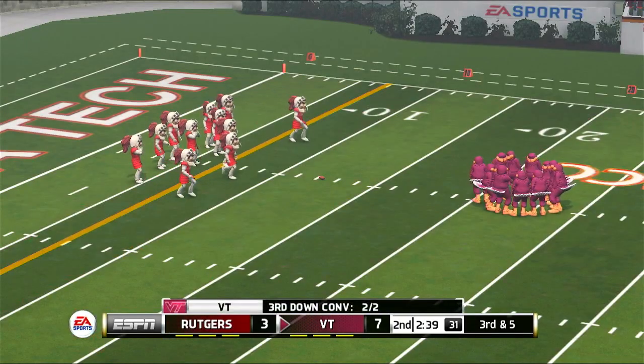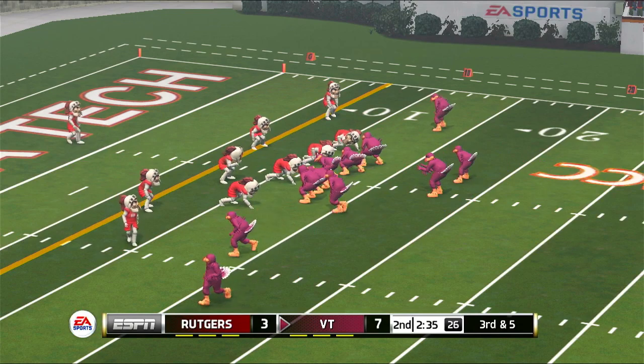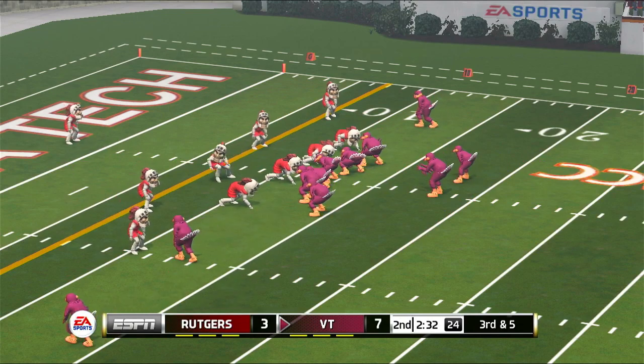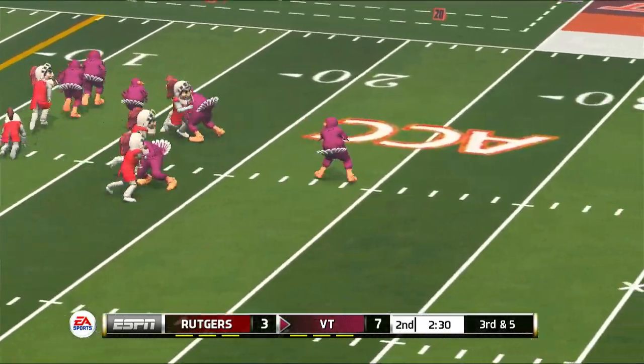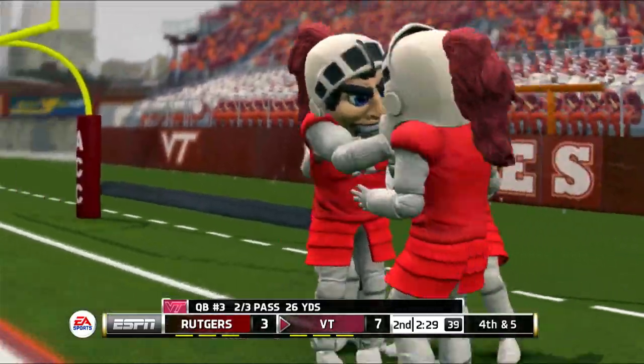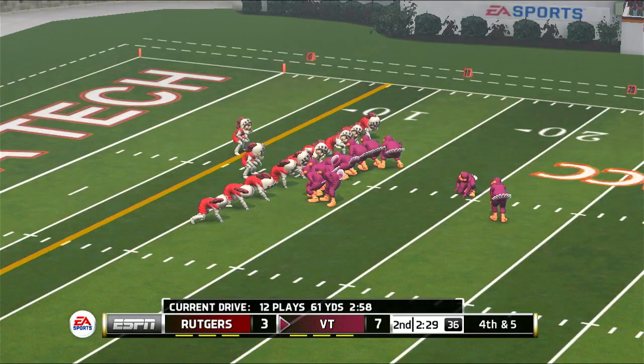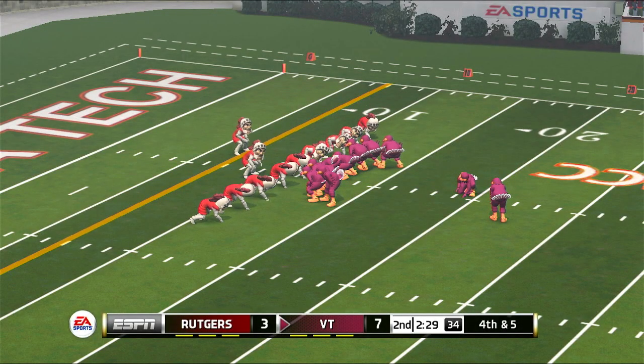This is the 12th play of this drive. Virginia Tech holds a four-point lead. Just throws this one away. Even though they didn't sack him, the pressure was still enough to force a bad pass. If you can get in there and disrupt the pocket, then the quarterback is going to have a tougher time getting the ball to his playmakers.